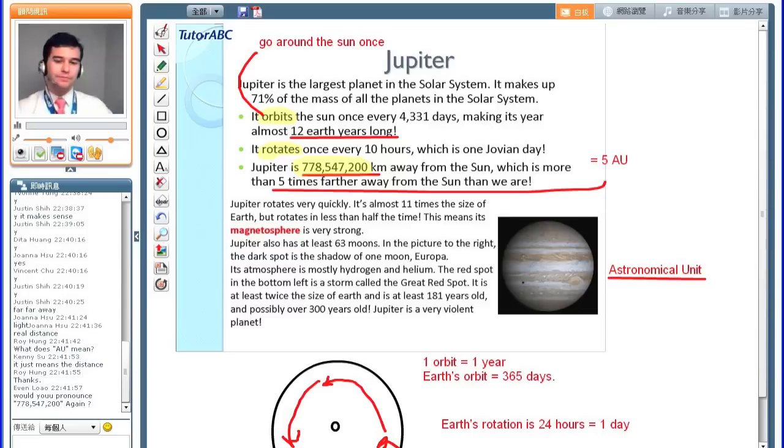Jupiter is 778,547,200 kilometers. Jupiter rotates very quickly. It's almost 11 times the size of Earth, but rotates in less than half the time. This means its magnetosphere is very strong. Jupiter has also at least 63 moons. In the picture to the right, the dark spot is the shadow of one moon, Europa. Can everyone see this here? This black spot? That black spot is one of Jupiter's moons.